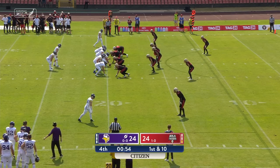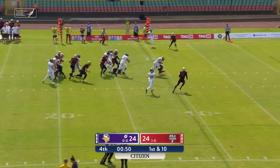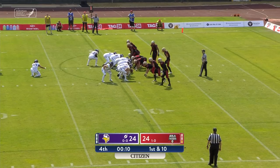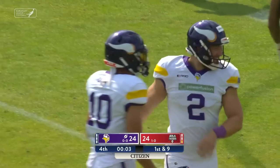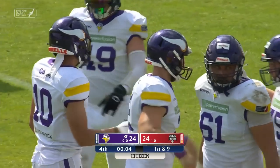One receiver to each side here for Helbig on first and 10. They hand it off right up the gut. It's Peronigin. Here's a field goal attempt now as time is getting ready to expire here in the fourth. It's up and it's good. Right down the middle goes Dennis Tosic.